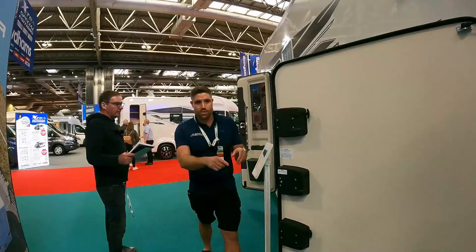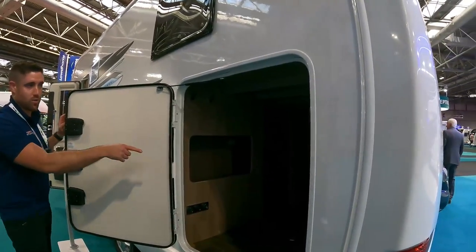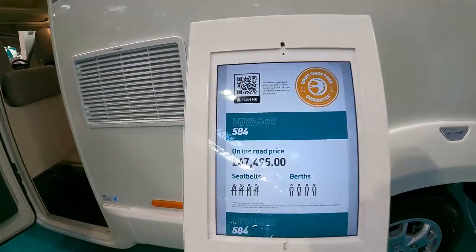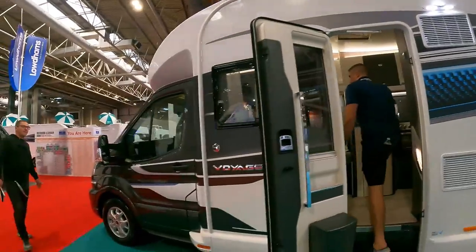Yeah, so £67,500 it's showing here. What is your price, out of interest? £67,500. Okay, so that's right. So twin singles, you get the big garage. Yeah, it's 7.85 metres long, and four berth, four belted seats. I haven't got what I was looking for in this, but yes. And we're on the Ford.